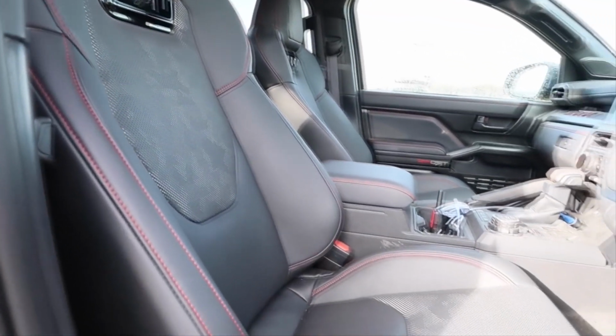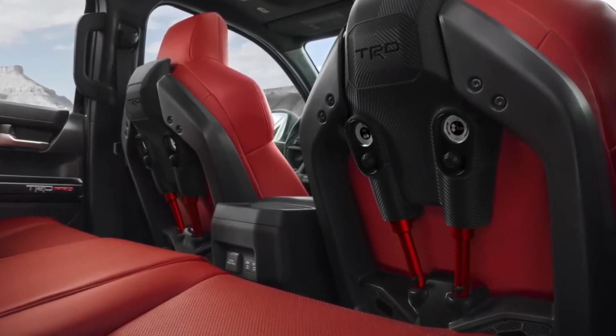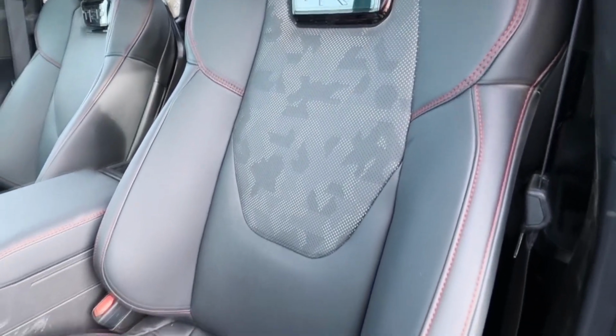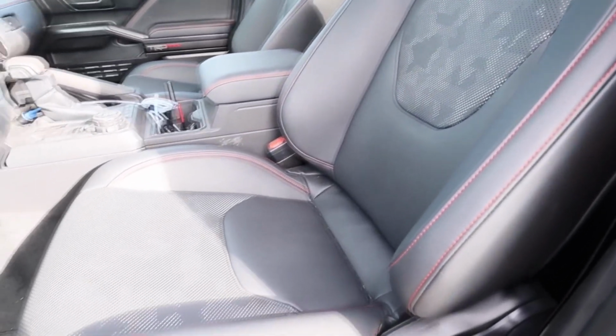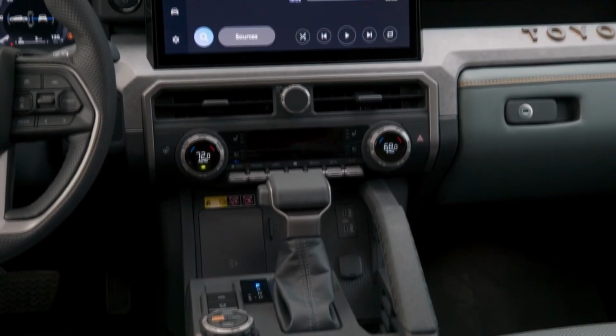Climb into the back seat of the Tacoma and you might notice something unusual in front of you. Toyota has fitted the TRD Pro with these special isodynamic performance seats. Basically, the front seats have air-over-oil shock absorbers built in the back that, according to Toyota, should help reduce the up and down and side-to-side body movement while off-roading.